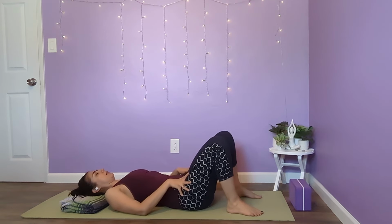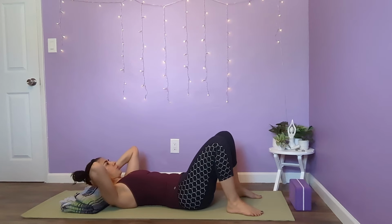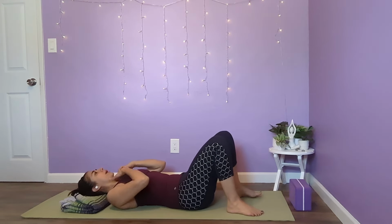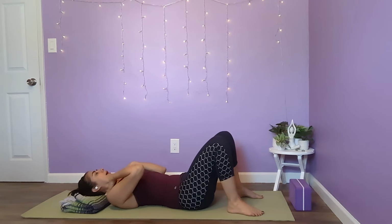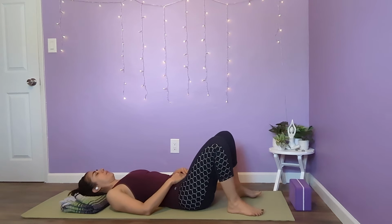Our feet are basically hip distance apart, and I've got my support under my head. So notice if maybe you have too much support under your head, so your chin's kind of tucking under. Here, my neck is pretty long on all four sides, pretty even. That's not true with all yoga poses, right? Sometimes we shorten the back of the neck or the front of the throat or vice versa. But here we want to be pretty neutral with our neck.